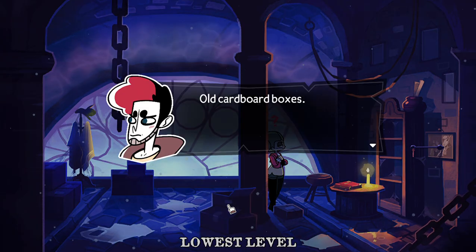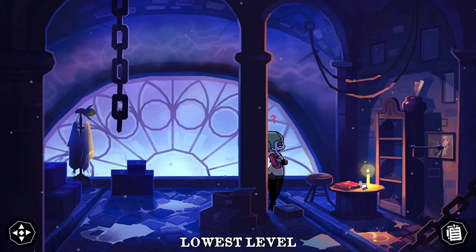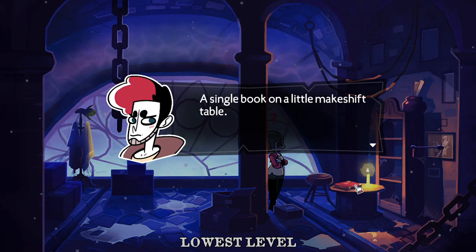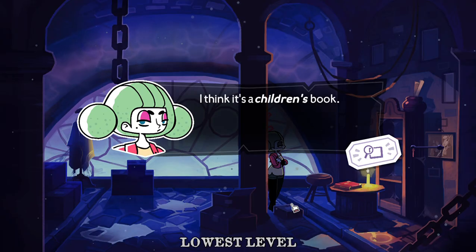Old cardboard boxes. How exciting. Oh, they're also damp and empty. A single book on a little makeshift table. This is creeping me out slightly. Why? I think it's a children's book.